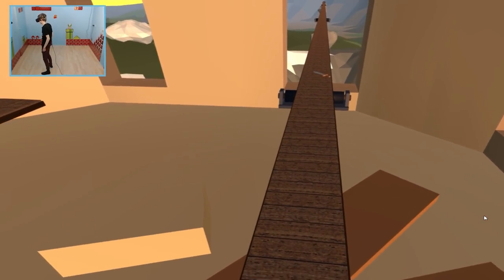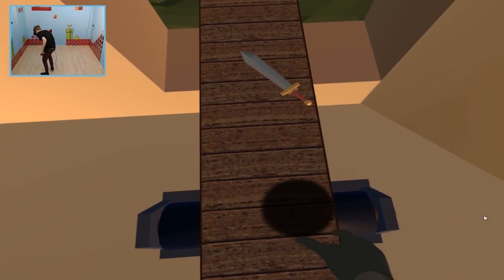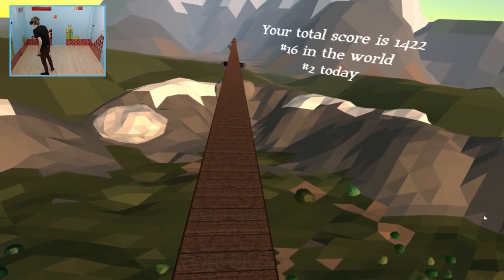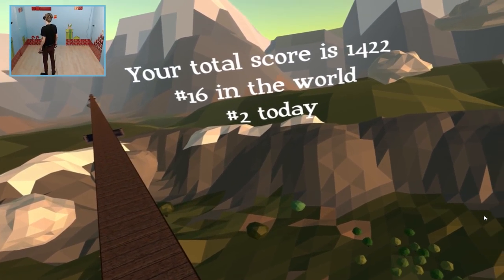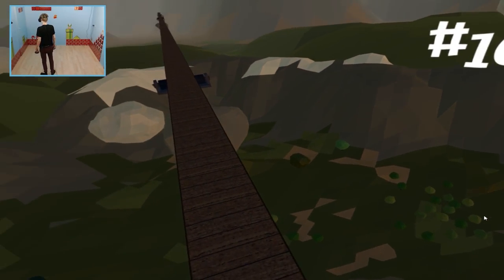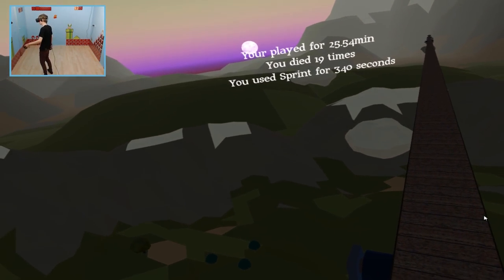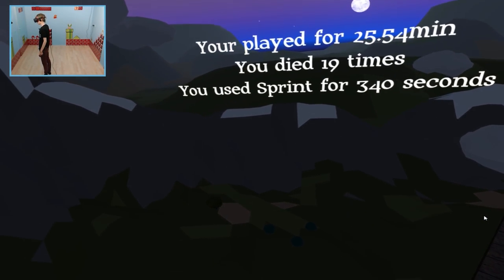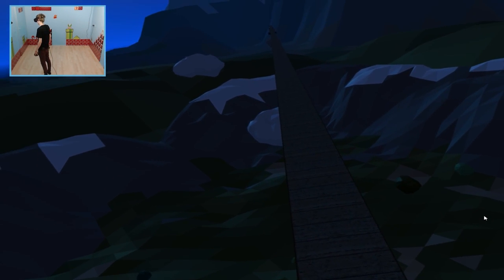Ah, there's my sword. Yeah, it kind of sucks we couldn't see the ending properly. Maybe I will be able to find a trailer or anything that I can show you after the gameplay. Your total score is 1422, 16 in the world, number 2 today. Oh, this is my jam. You played for 25 minutes, you died 19 times, you used sprint for 340 seconds. I know. I didn't want to go slow.